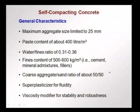Another aspect that is very different from normal concrete is that the coarse aggregate sand ratio is about 50-50, that is equal to 1. In normal concrete you would have much more coarse aggregate than sand, but in self compacting concrete they are about the same by weight. Additionally, we need a good super plasticizer which ensures the flowability, the fluidity, and lastly in most cases we use a viscosity modifying agent to give more stability, that is resistance to segregation and robustness.